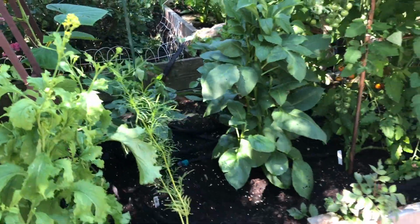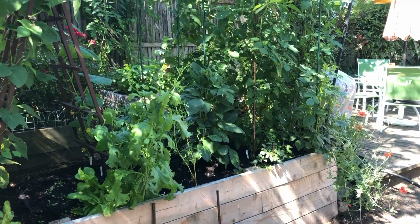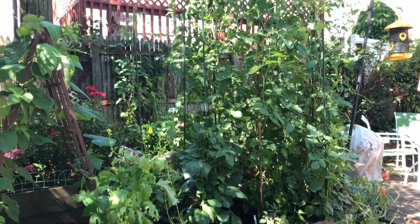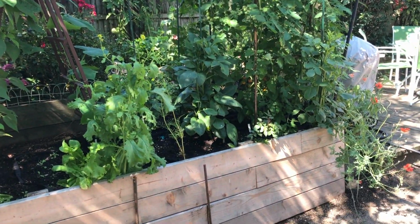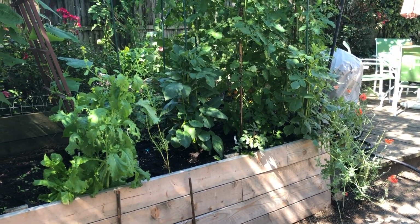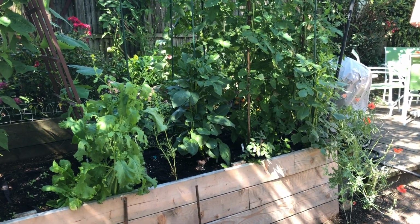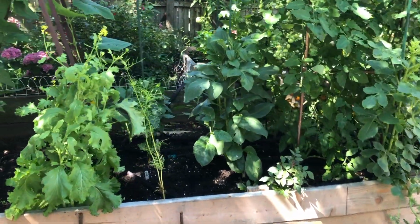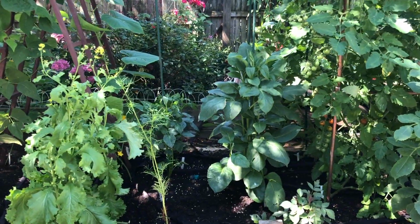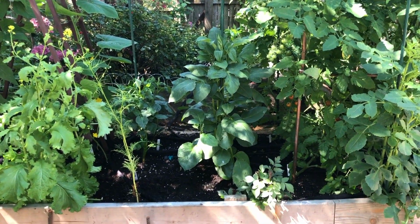And I think they're gonna do really well here because this area of my garden is the part that does the best by far. It gets the most sun in this corner, this front corner right here, and anything I put here requiring full sun is just doing amazing. So I think those are also gonna do really well. They've shot up in the past few days, especially that Cafe au Lait.